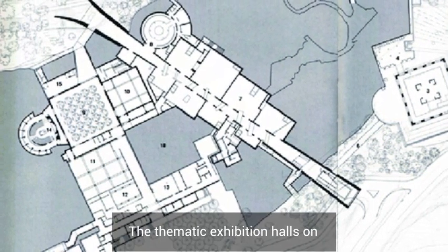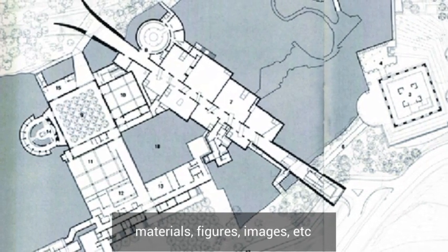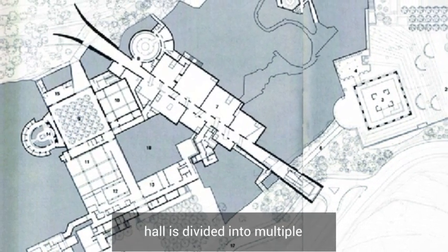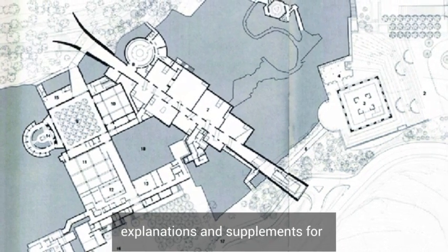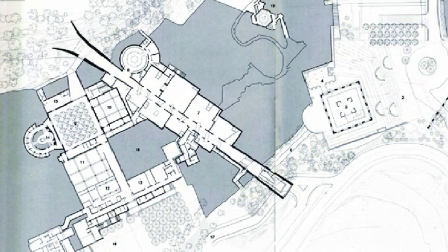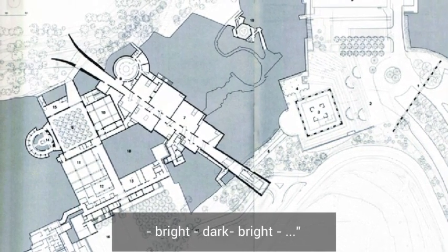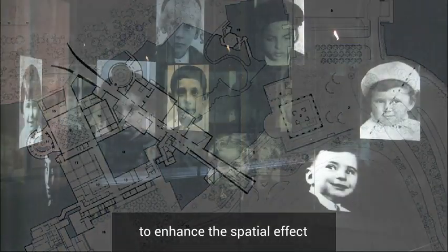The thematic exhibition halls on both sides represent textual materials, figures, images, etc. In contrast, the core exhibition hall is divided into multiple sections, each providing explanations and supplements for the content of the next exhibition hall in the sequence. The tour process constantly alternates between dark exhibition hall, bright exhibition hall, dark exhibition hall, bright exhibition hall to enhance the spatial effect.